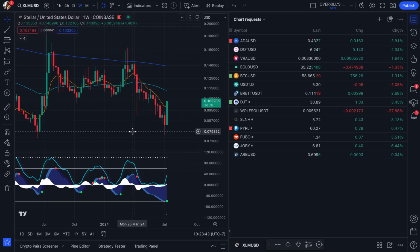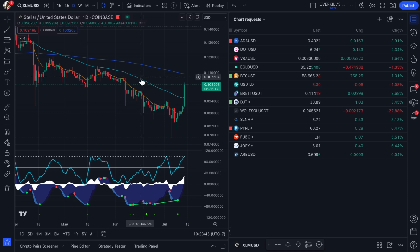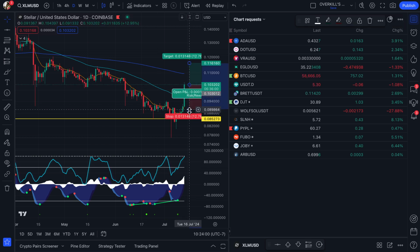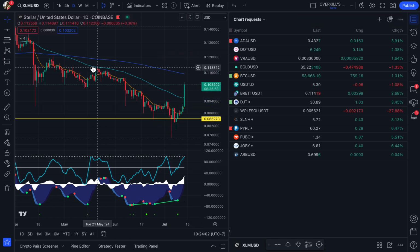So what I do right now is I get into the daily chart on XLM. I would set my stop loss level right at the bottom of the candle where we got the big green dot here on the daily. That was on July 9th. That was at about 8.5 cents. So from right here, that's quite a big risk. It's a 17% risk to the downside.